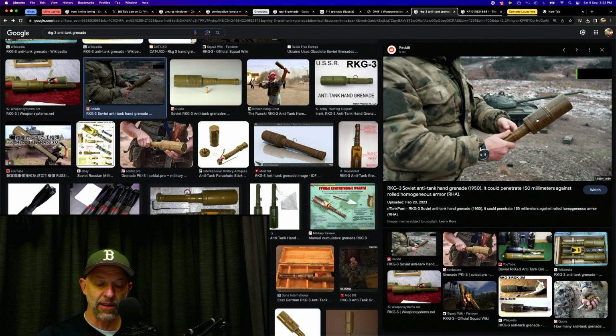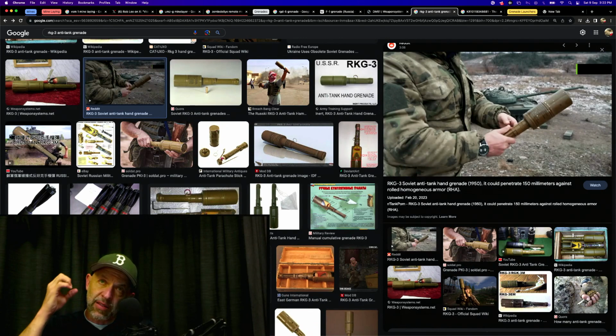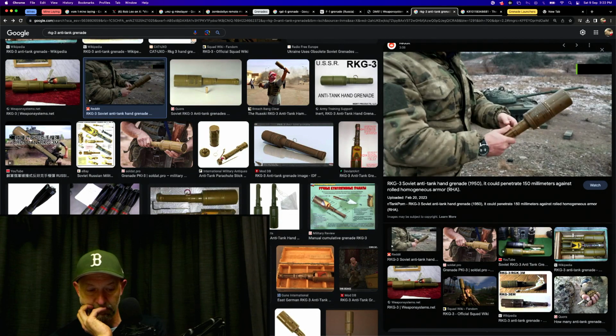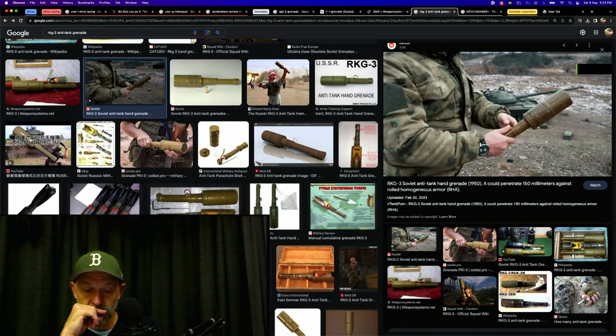The original RKG-3 used a basic shaped charge with a steel liner. Again, the explosion goes off and forces the liner of metal to be compressed, and it turns into a sort of liquid jet of metal, and that does the damage with that high kinetic energy. The original could penetrate 125 millimeters, 5 inches, against RHA. Now, RHA is standard rolled homogeneous armor. When we've been talking about armor penetration, it's usually measured against RHA as a standard.